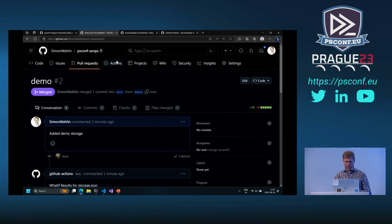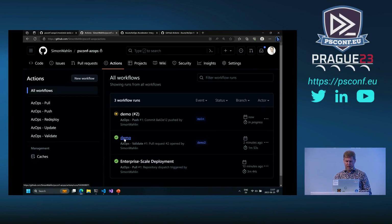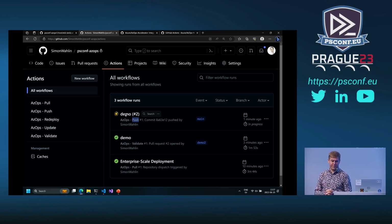So now when I merge it, you see that we have a new pipeline running, which first time it ran against the demo 2 branch, which was my pull request, and now it's running against the main. And last time it did a validate, and now it's doing a push. So now it's actually doing the deployment, and in a little while we'll hopefully have a new storage account. So that in a gist is what ACOps is doing and what we can use ACOps for.